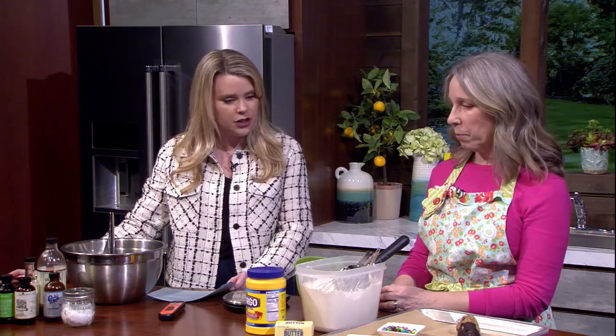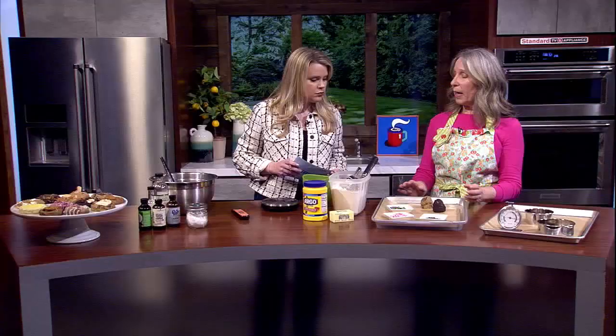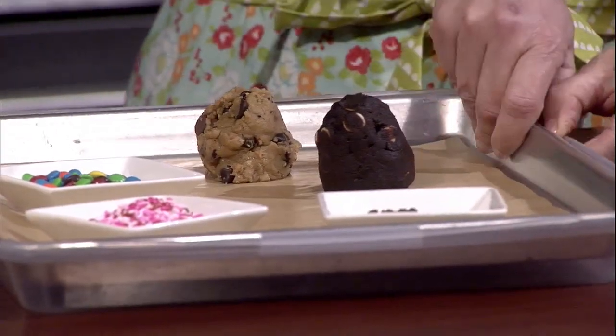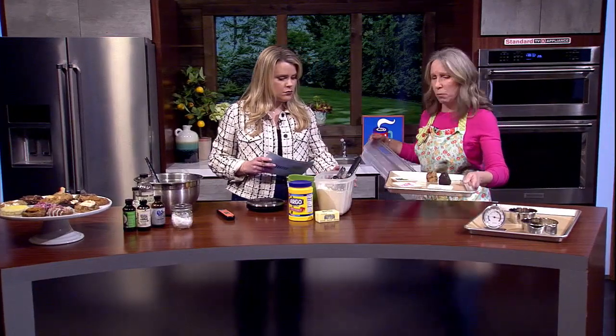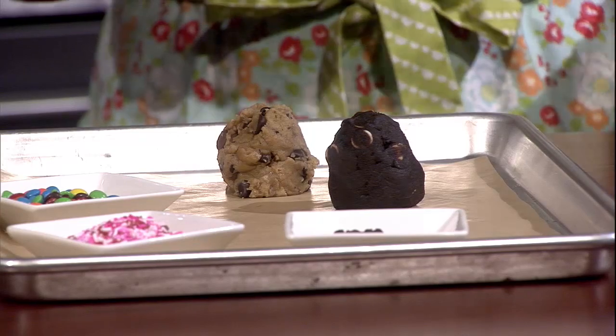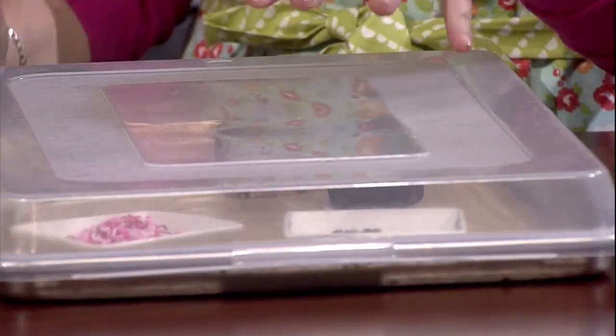Okay, how about chilling the dough and doing that successfully? What I like to do is after I finish putting all my ingredients together, I shape my dough and then I chill it in the refrigerator. You can shape it afterwards, but I like to do it beforehand because I like to bake when my dough is cold. I put my dough on here and then cover it, so not too much air goes around it.